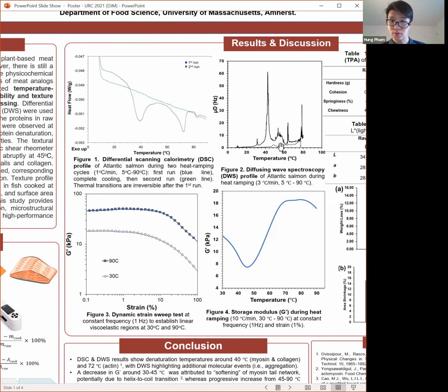Moving on to figure two, which is our diffusive wave spectroscopy. DWS is a non-invasive light scattering technique, similar to DLS, that can be utilized to characterize the phase transition in our food samples. DWS measures the molecular colloidal mobility, whereas DSC, as we discussed previously, measures the enthalpy change or the heat flow into the sample. As you can see on the DWS, there is a large gelation-specific phase transition after 40 degrees C, which can be attributed to the unfolding at 40 degrees C by the myosin and collagen.